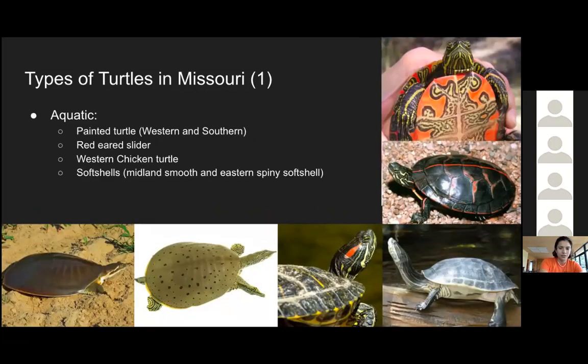So more aquatic turtles. A lot of the turtles that you will find in Missouri are aquatic. So there are the painted turtles, which are beautiful turtles. They look like they could be painted. So first and foremost, you have the Western painted turtle, which has this vibrant, orangish, reddish plastron right here. And the southern painted turtle, which has a thin reddish orangish line down its carapace. I remember this because the southern painted turtle has a line that goes down south.